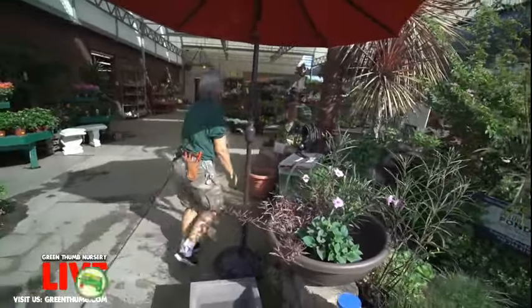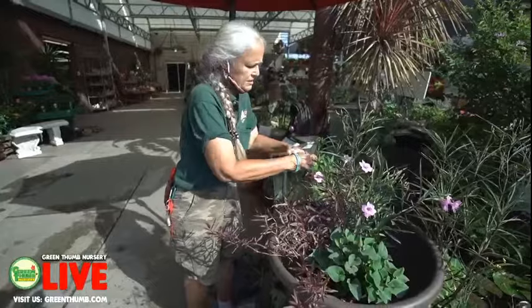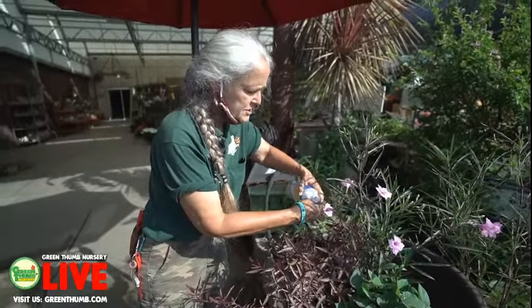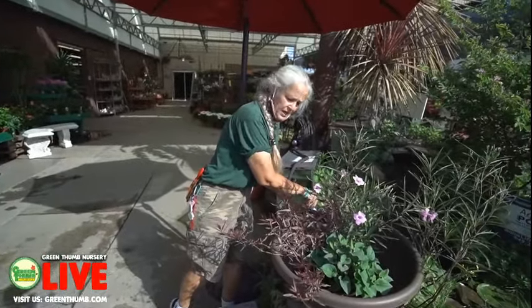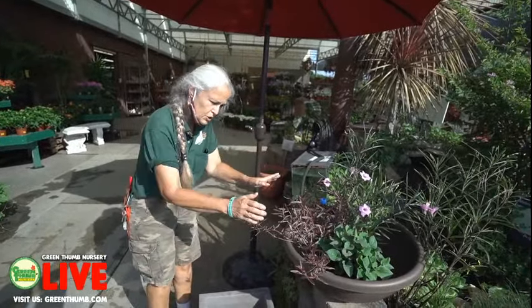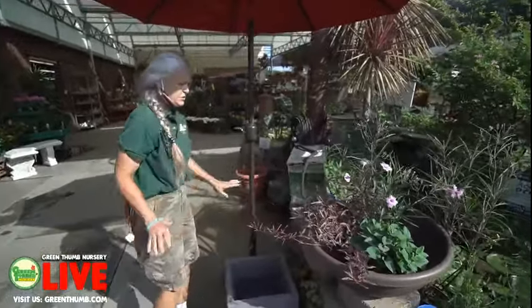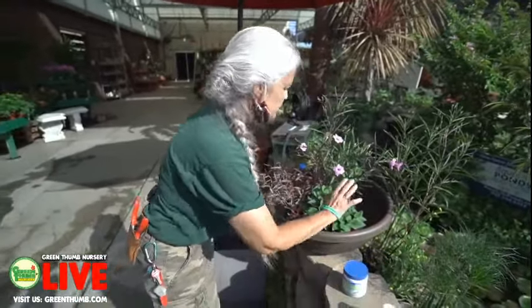And then once this gets going, once we get this filled up, now again, if you want fish, you can put fish in here. I do have mosquito fish. I do have rice fish, and they will work okay in a smaller situation like this. The platies have a tendency to jump out, so you don't want to put them in a shallow bowl. And then as soon as we get some water in here, I will finish this one off.